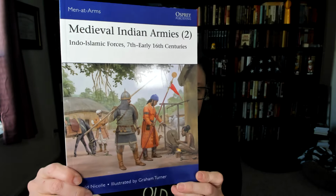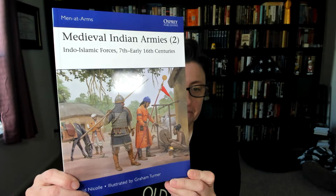And then we have Medieval Indian Armies, Part 2, or Volume 2: Indo-Islamic Forces, 7th to early 16th centuries by David Nicolle, and Graham Turner is the illustrator. You see those? It says, beginning in the 7th century, Islamic forces were active in South Asia. From 1206, much of what is now India, as well as parts of Pakistan, Bangladesh, and Nepal, was ruled by a succession of Islamic dynasties, but their dominance over this huge area was never complete.